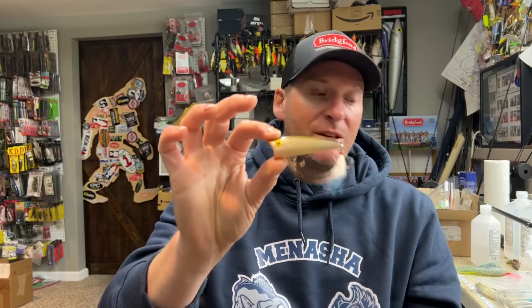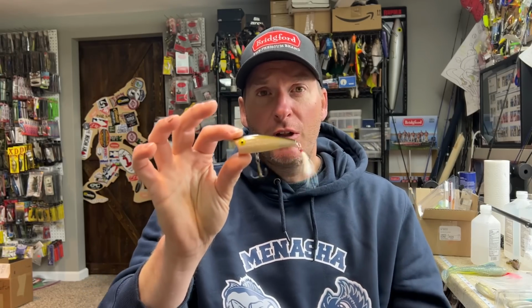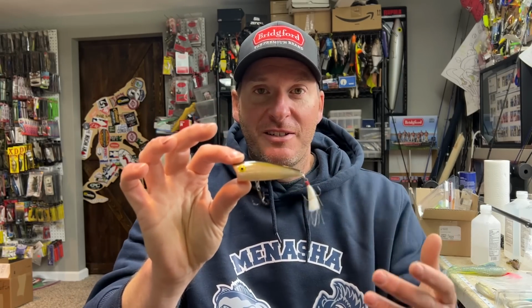I give it a couple of bloops. Maybe I work it a quarter of the way back to the boat max. I reel it up, cast to the next target. Again, this is similar to what I was saying before with that spin rocket. It's all about kind of tantalizing that fish into biting.